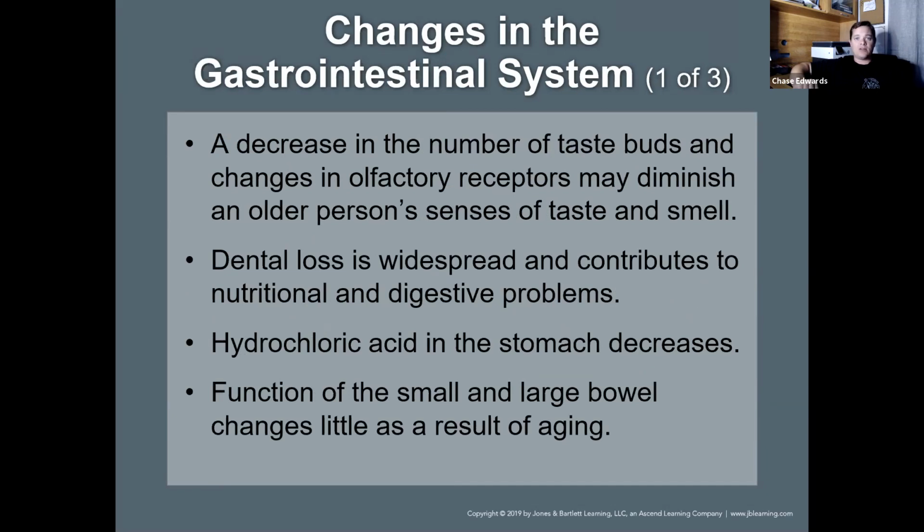So you also have GI issues. You've got a decrease in the number of taste buds and olfactory sensors. That's why sometimes they don't taste the food as well or smell it as well. So the taste is different. They may eat a lot of bland foods, or they may eat foods that are way off in taste that you wouldn't want to eat. And that can create issues because their body doesn't recognize that food that's too spicy or way too salty. Doesn't recognize, just eats it.